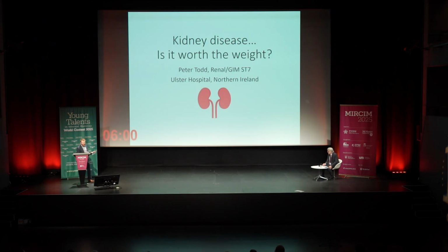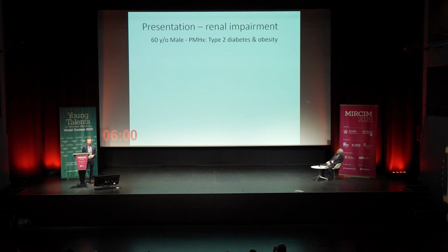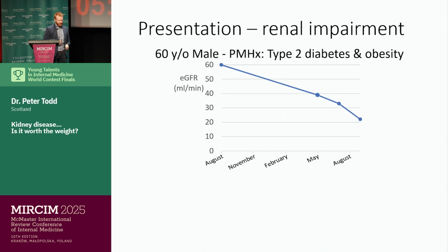The case that I'm going to present is going to ask you the question, kidney disease, is it worth the wait? So we were referred a 60-year-old gentleman to the renal clinic by the diabetes team. He had a background of type 2 diabetes and obesity, and the main concern was a recent decline in his renal function over the past year, quite significantly from a normal renal function to an EGFR of 22 by the time that we saw him.